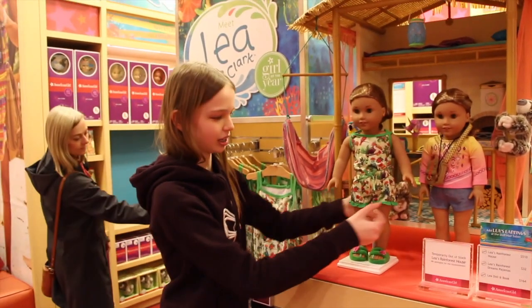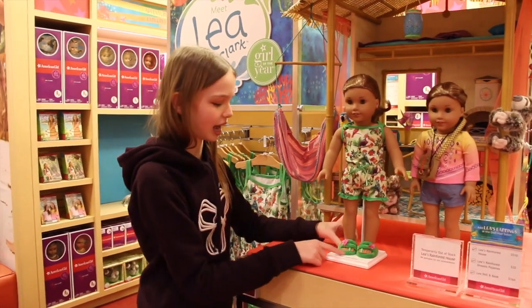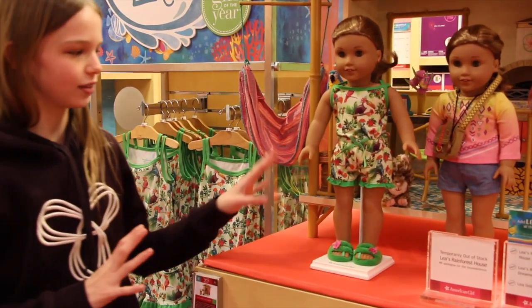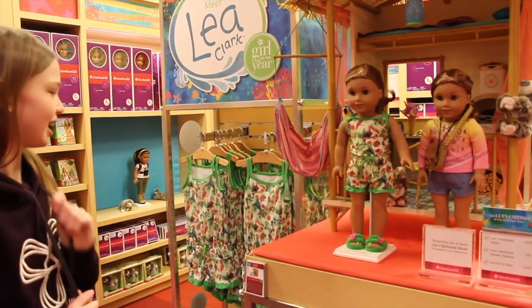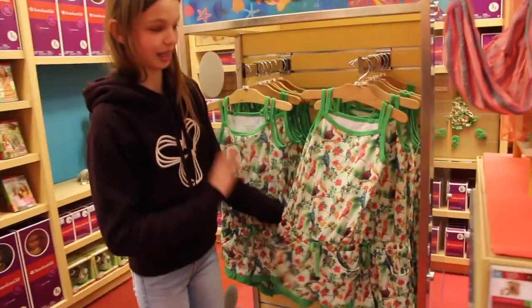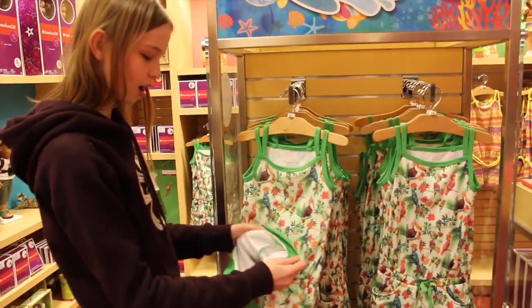Here, also, Leah is modeling her pajamas, and they are absolutely adorable. It is a romper, and then it has the adorable little sandals that are bright green and very fuzzy. This very much suits her, and I totally recommend it because I do have it myself. Here is the matching set. And I would personally love to wear this in the summer. It looks so comfortable, and it would definitely be not too hot and not too cool.